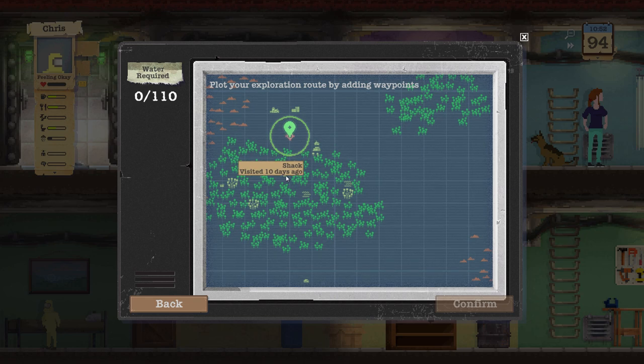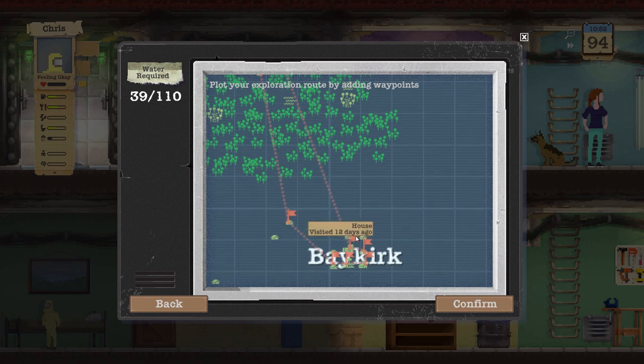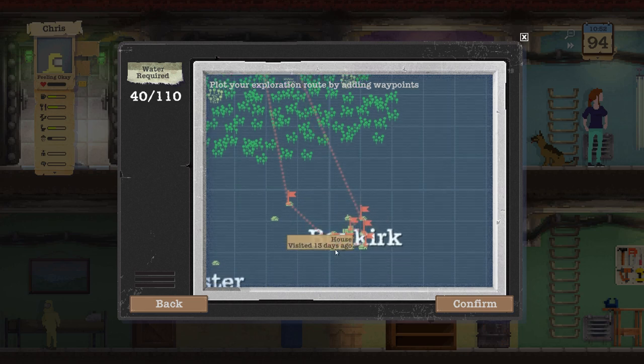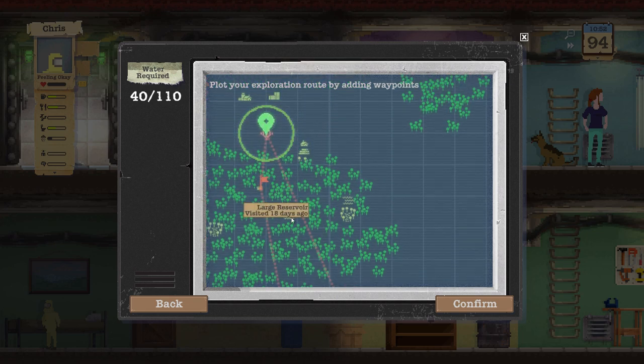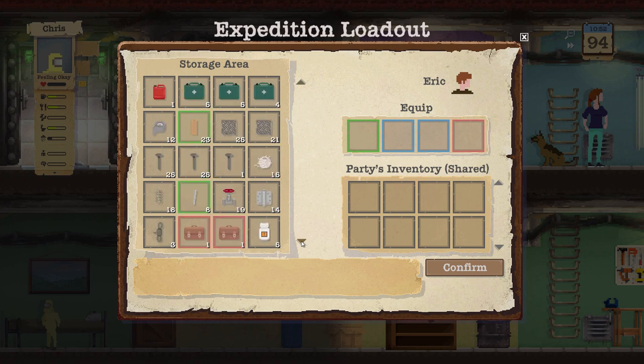Why don't we just hit the shack real quick? House, petrol, church, florist, school. Zoom in a little. Big house. And there's really not much else out there, huh? I don't think we even care about the reservoir. 40 water, good enough. All right, let me get these guys all equipped.